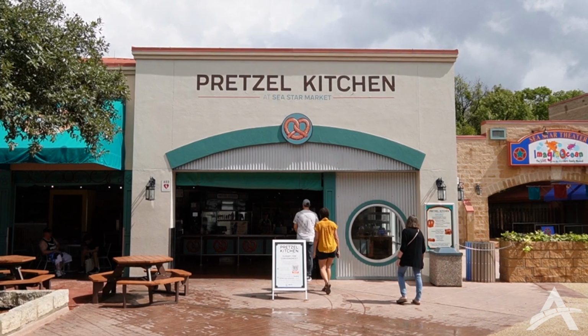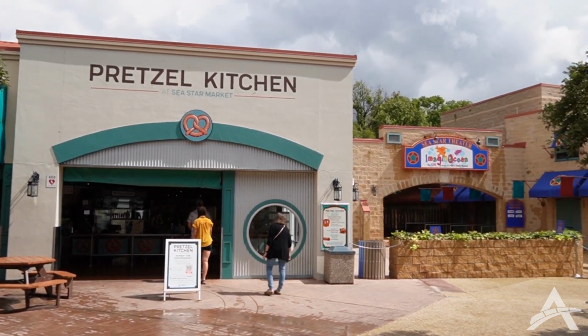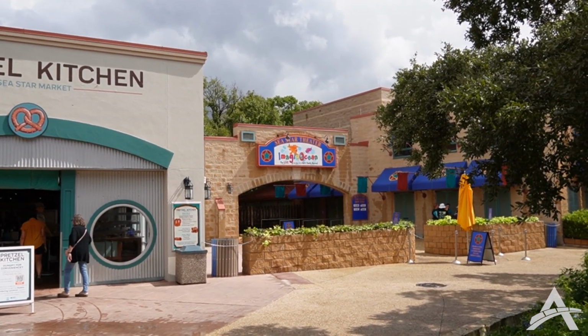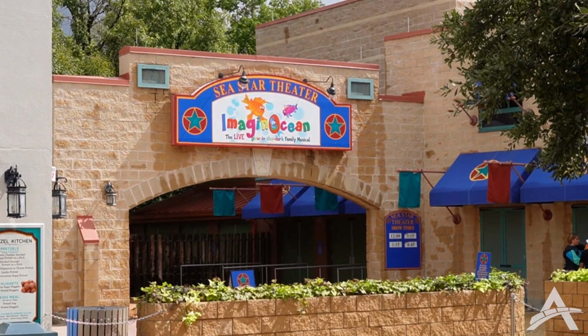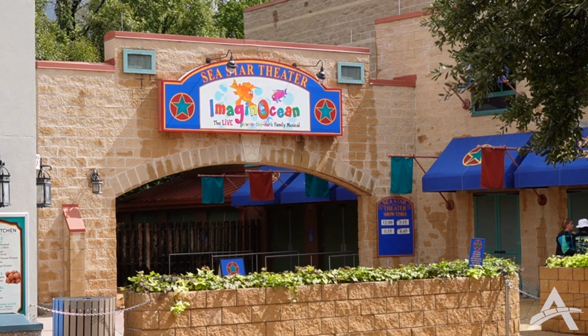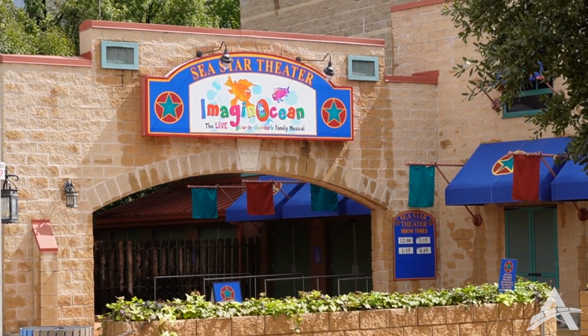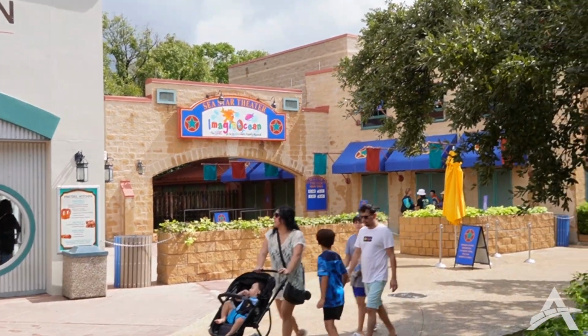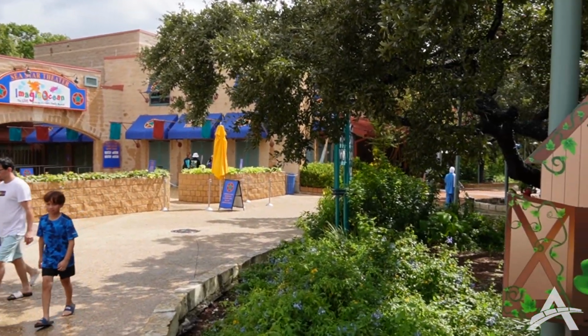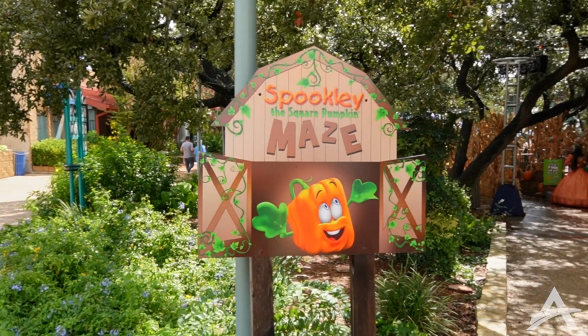Right out here, just out front of the Pretzel Kitchen, you have Imagine Ocean, which is a family-friendly entertainment offering at the Sea Star Theater. You can see the show times there on the right. I would encourage you to check out the SeaWorld app just in case those change from day to day. That is one of multiple family-friendly entertainment offerings during the day.